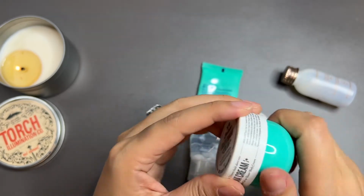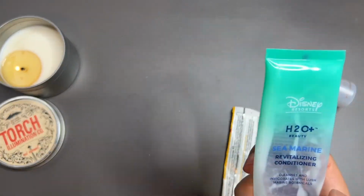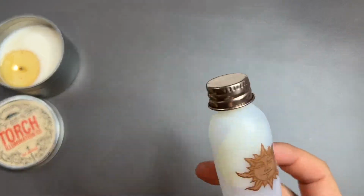Yeah, buttered popcorn. It's another from a hotel that I stayed at. This was from a Disney cruise that I was on. This was fun. Another of the Liquid IV. Another, this one I think was from Venice.